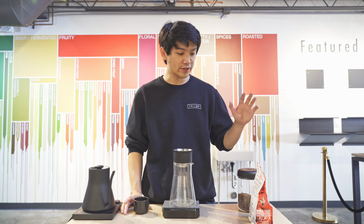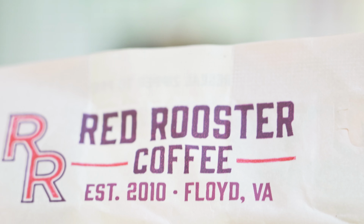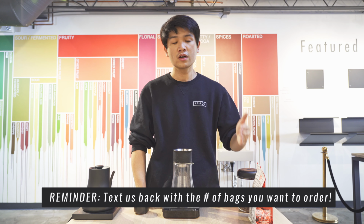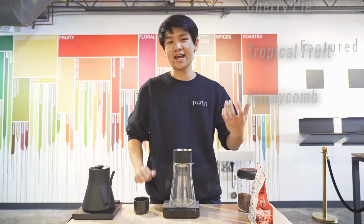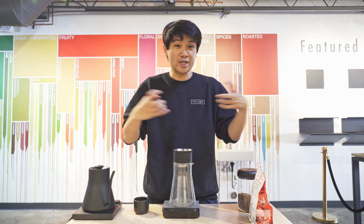Today we have a coffee from Red Rooster Coffee. They're a small batch roaster out of Floyd, Virginia. I think you'll really enjoy this coffee if you're looking for just an incredibly sweet and aromatic cup. For us, we've tasted cherry pie, tropical fruit, honeycomb. It's just super sweet, and I think this is just a perfect fit for anyone who's looking for just sweetness everywhere.